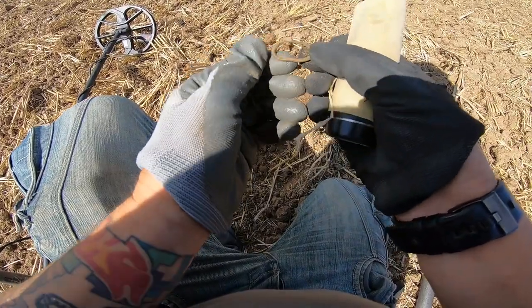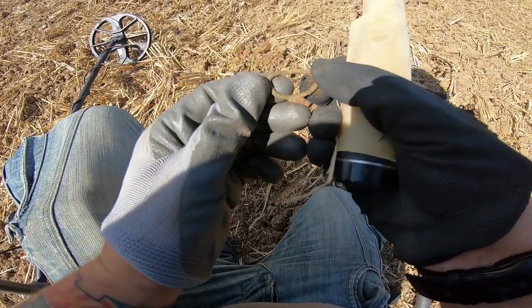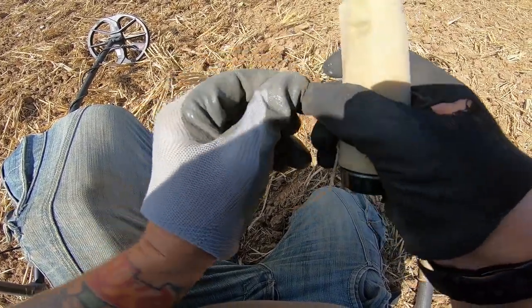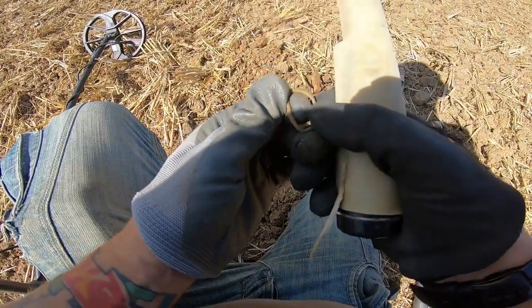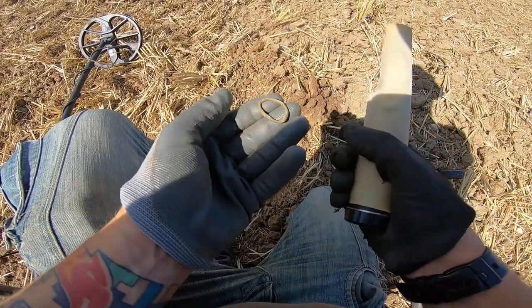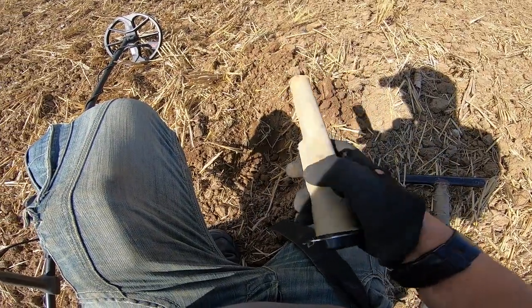Now I got a probably a leather fitting hoop. I had one the other day which was still circular. I think this one's been bent somewhat. Yeah, it's probably just off some leather work. Some horse's leather. Oh well. There you go. That's a 17 and 18.